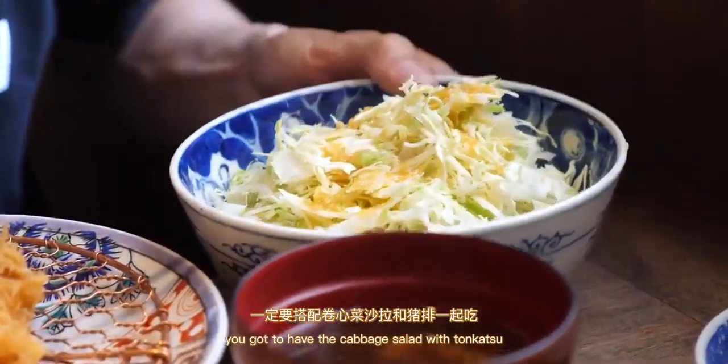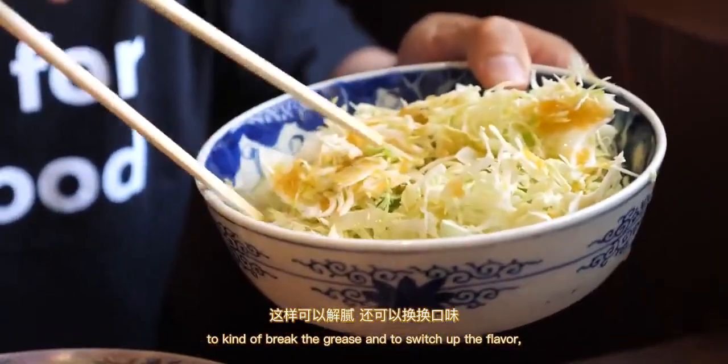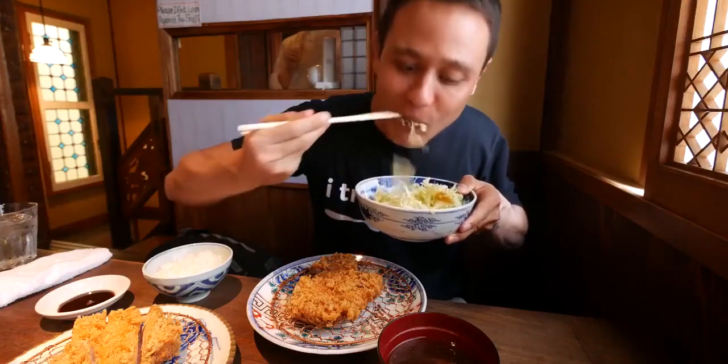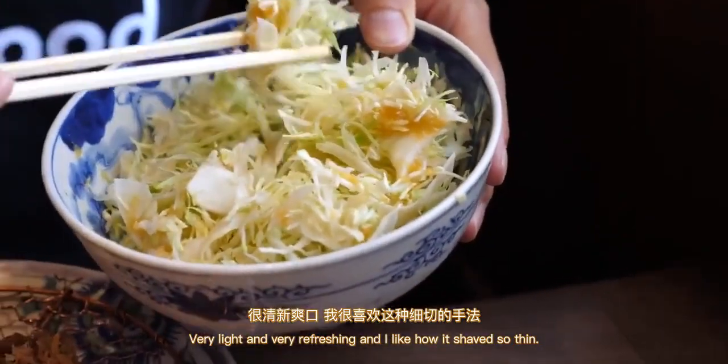You gotta have the cabbage salad with tonkatsu to break the grease and to switch up the flavors. So you'll almost always be served a cabbage salad when you order tonkatsu. Very light and very refreshing. And I like how it's shaved so thin.